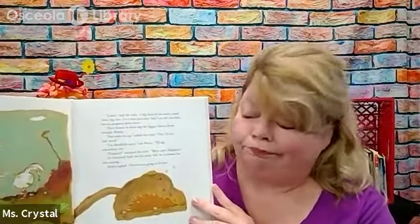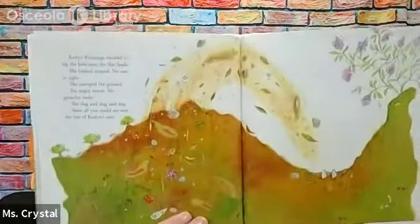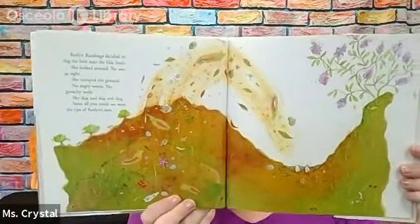Rosalind sighed. This was not going to be easy, she thought. This is getting rough. You just can't dig anywhere, can you? You have to really figure out where you want to dig your holes. So Rosalind decided she was going to dig a hole near the lilac bush.